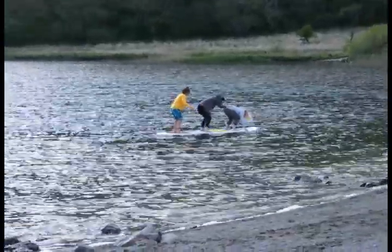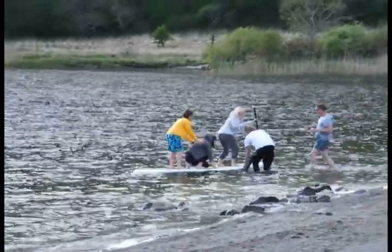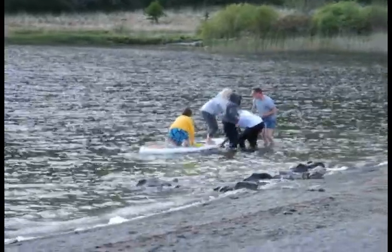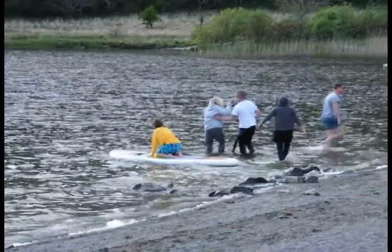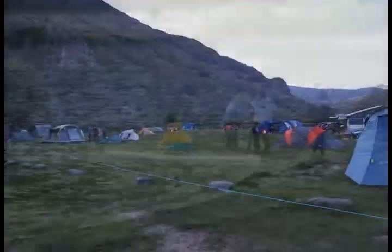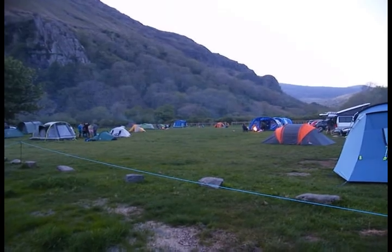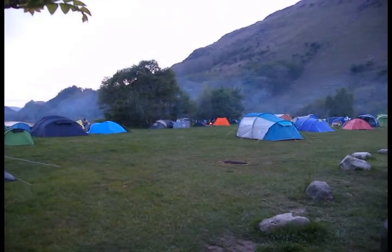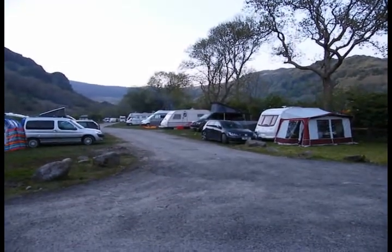This is a great place for families. The kids can run wild for hours. And after a hard day in the hills, when dusk falls, it's time to light up the fire buckets.